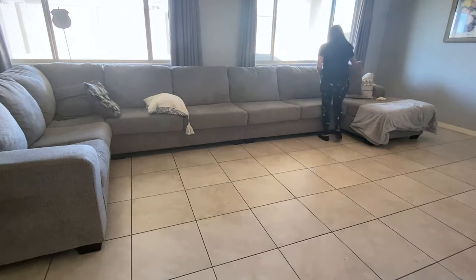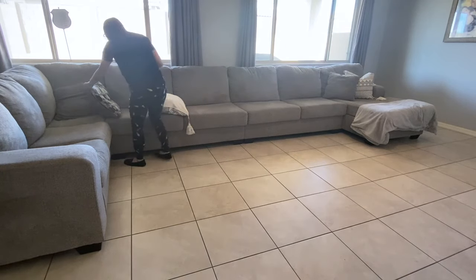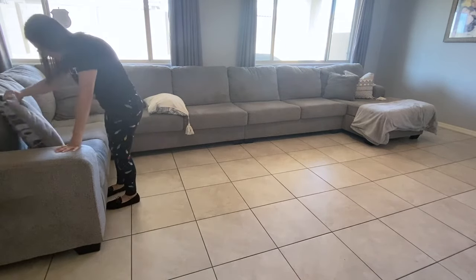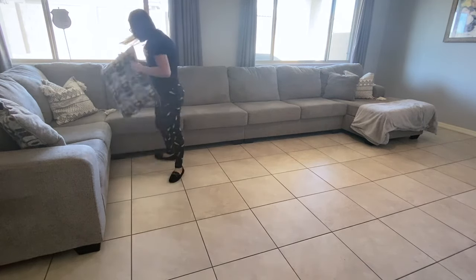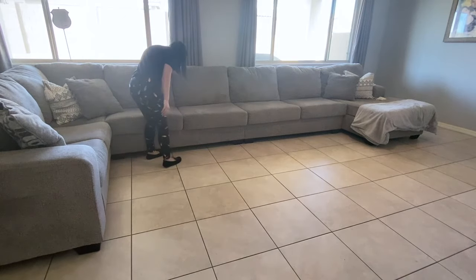This is probably the easiest room to clean in my house because I don't have a lot of things in here. So now that we are done cleaning, we're gonna start decorating. I'm gonna start with the couch. I'm only adding a few cushions.